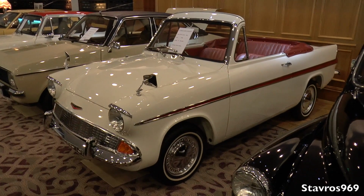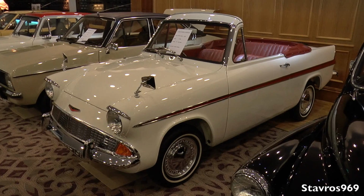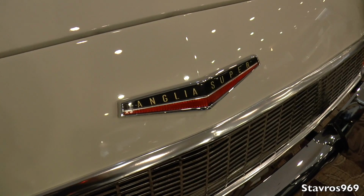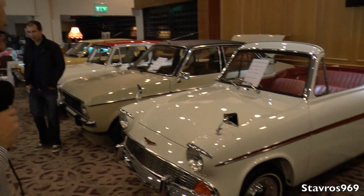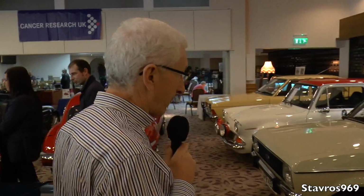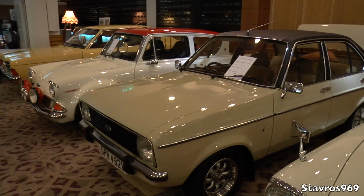Bill, I don't think I've ever seen one of these. No, they're quite unusual. There might be another one across the water, maybe. Honestly, I don't think I've ever seen one in my life. Beautiful car. Yeah, absolutely beautiful. Faultless, faultless. And still sticking with Ford, Mark II Escort, 1600 Ghia.